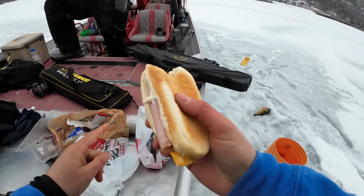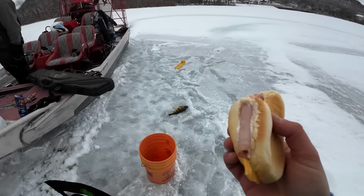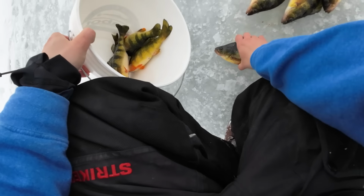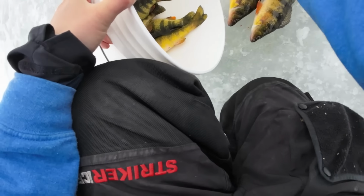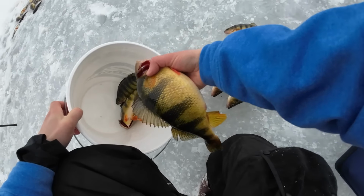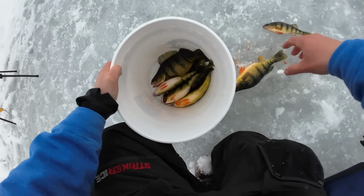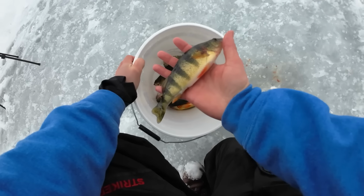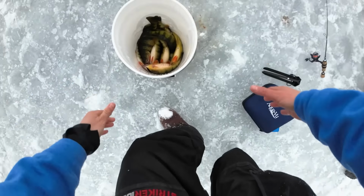Quick trip for the lunch win. Right here. Guys, these perch. Look at that thing, it's a giant. I can't even, like, jeez. Yeah. And then we got our little average Joe right there. I could eat that guy.